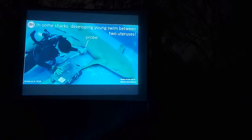Sharks are amazing. This is a tawny nurse shark in an aquarium. And these guys actually also have the same type of development that sand tiger sharks do. What they found is that these embryos are so developed that they're actually swimming around in the uterus before they're born. So this is a researcher who is doing an ultrasound on this shark.